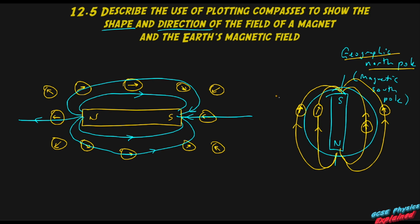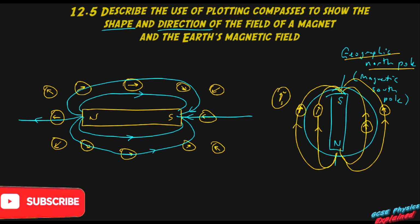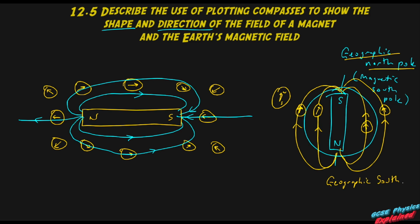And what a compass is, it's actually a little bar magnet with a little north and a little south. And remember, opposites attract, so that north is getting attracted to the south. That puts off a lot of people. But just remember, the geographic pole is the opposite to the magnetic pole. If you don't believe us, you can look that up in a textbook, but I guarantee you it's right.